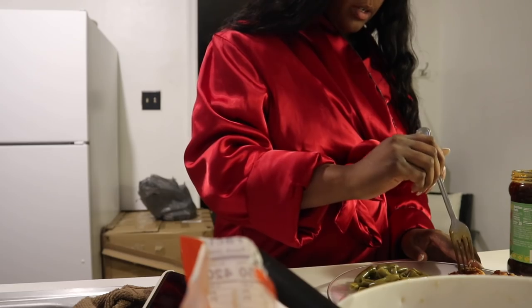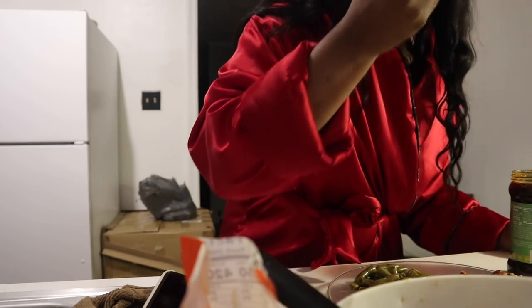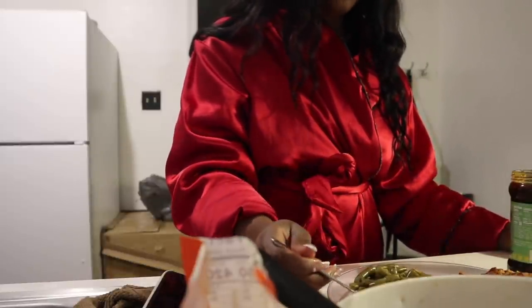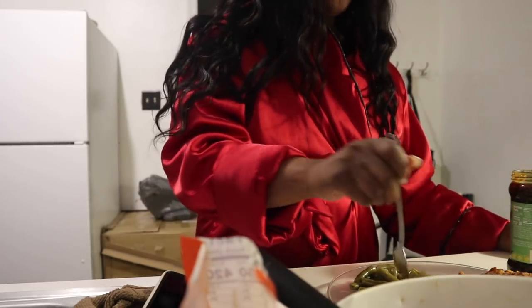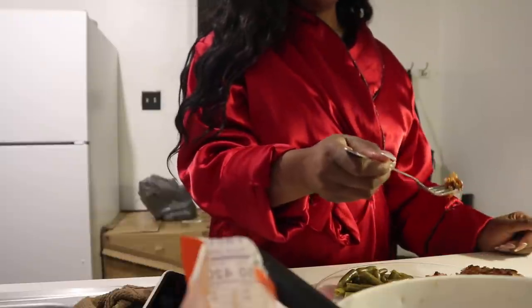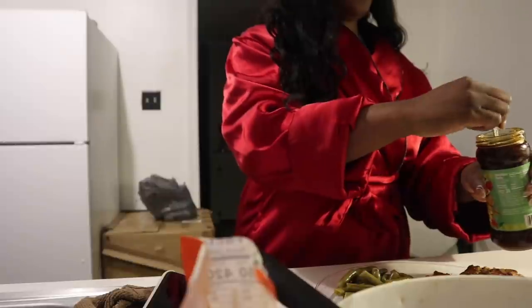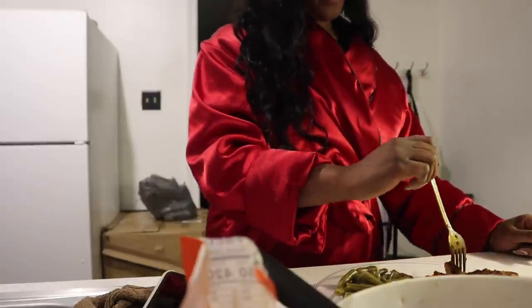Let me taste one more bite. That was just the first one. Let me taste the second one. The sauce is good. It definitely got that teriyaki in there, heavy. So you can taste the sweetness in there. This will also go good on some chicken. I'm gonna have to fry some chicken with this.